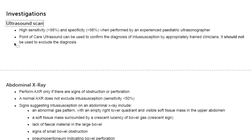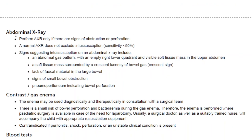Investigations. Ultrasound scan. High sensitivity, greater than 98%, and specificity, greater than 98%, when performed by an experienced pediatric ultrasonographer. Point-of-care ultrasound can be used to confirm the diagnosis of intussusception by appropriately trained clinicians. Should not be used to exclude the diagnosis.